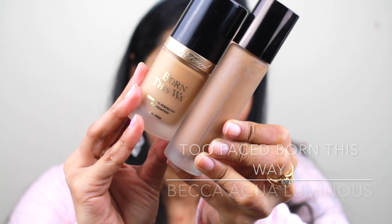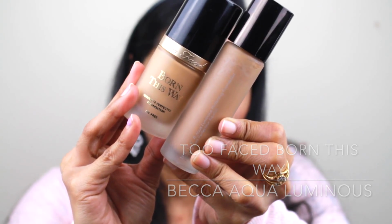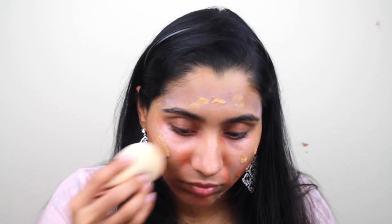For foundation today I used the Too Faced Born This Way foundation and the Becca Aqua luminous foundation, and I dotted them all over my face and bounced them and blended them using my beauty blender.